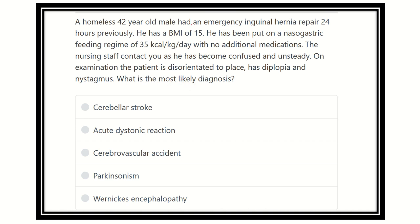So after careful reading, the key point here is that the BMI is 15, which is very low for a patient, and the patient is receiving 35 kilocalories per kg per day, which is a high calorie intake. The nursing staff contact you that after taking this type of food with no additional medication, the patient became confused and unsteady, and on examination is disoriented to place, has diplopia and nystagmus. That means these are clinical features of central nervous system malfunction.